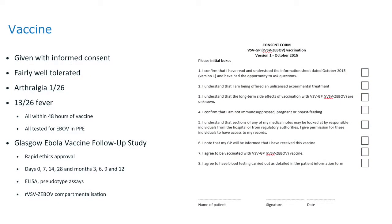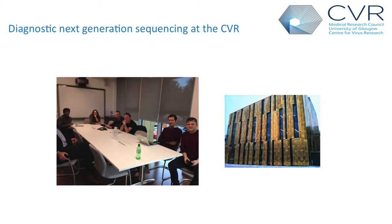It was fairly well tolerated, although 13 of those 26 people developed a fever. And being the sort of last two consultants standing, Erica Peters and I did a lot of testing in full PPE for Ebola virus in the vaccinees, which was not easy, actually. One patient developed quite significant arthralgia, which lasted around 3 months after the vaccine. Okay. We're following that up now with some antibody studies. It's clearly a fairly reactogenic vaccine.